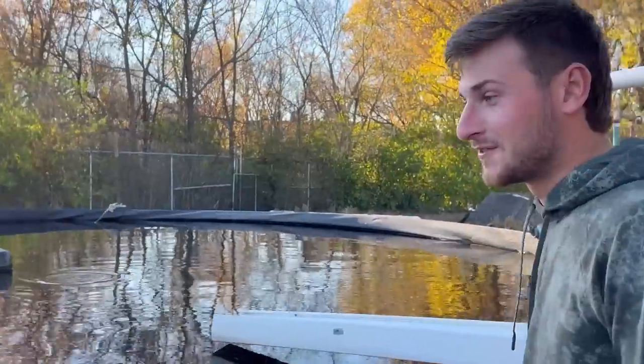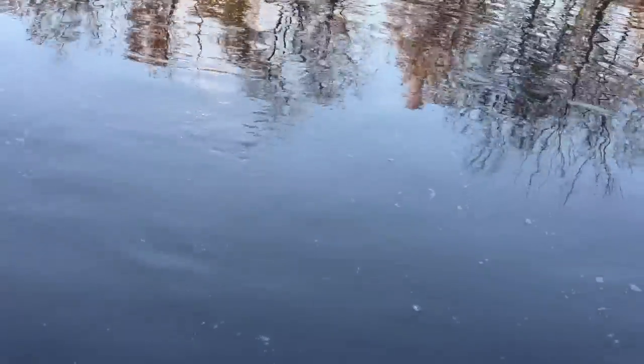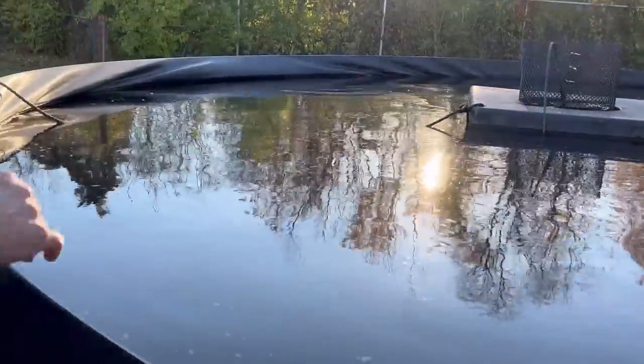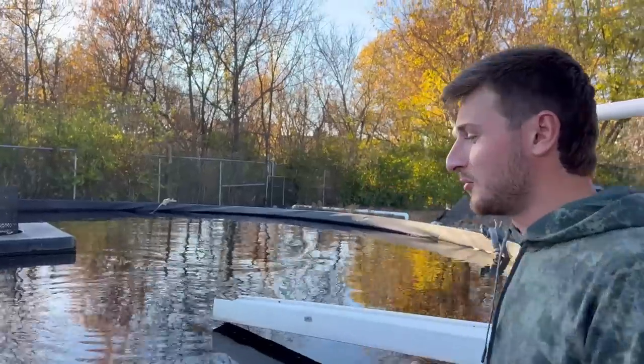This thing is full of them. I can see them. Close to 900 paddlefish in here. If you notice, they'll come up, kind of turn sideways, grab the pellet, and go back down, because that paddle interferes with feeding like most fish would. Can't wait to get some more for the ponds.